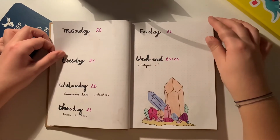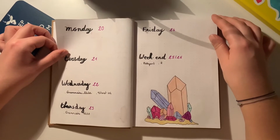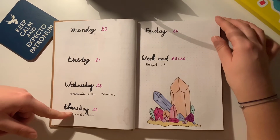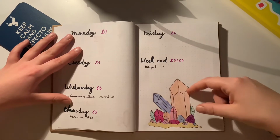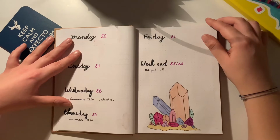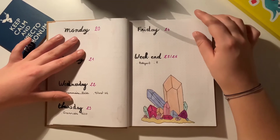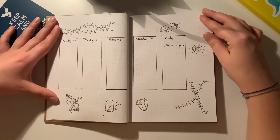This one, I'm not very convinced about, and I'm not convinced about how it turned out. The writing is awful. On this one, I forgot to put an H in Thursday, so it looks bad. And those crystals aren't my fave. The color scheme is not the best, but now it's done, so I have to be okay with it, I guess.